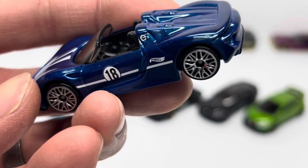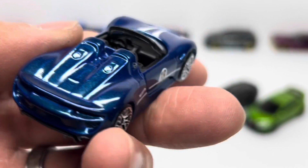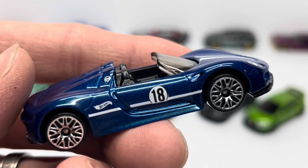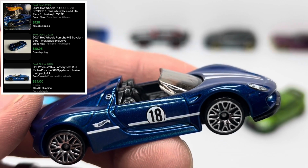But here we have this all blue metallic flake version of the 918. Looks really good. A big reason why you pick up this 20 pack right now. Secondary market sitting at $7.